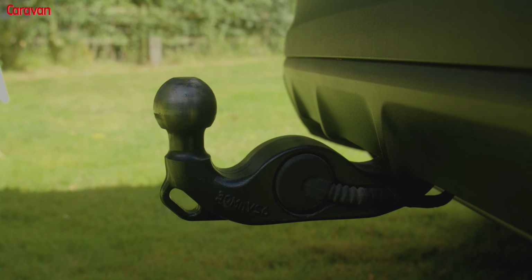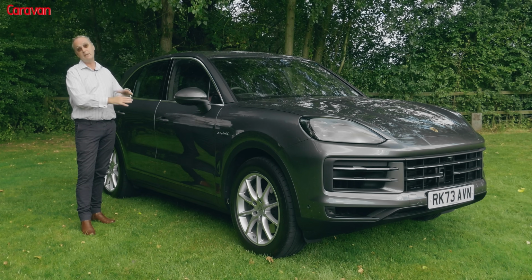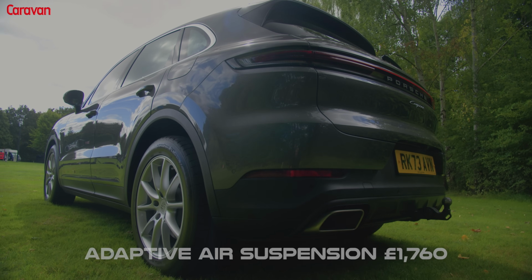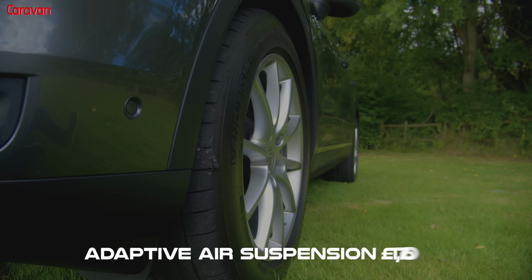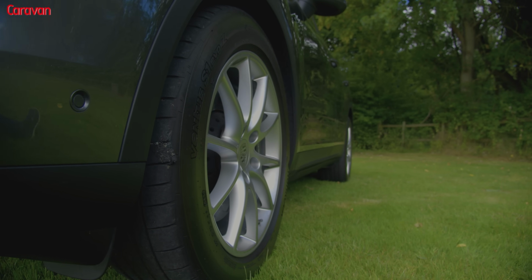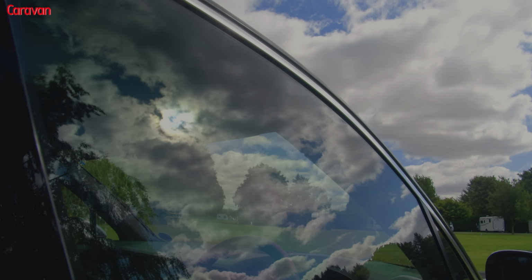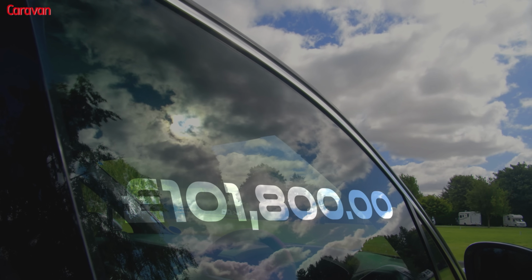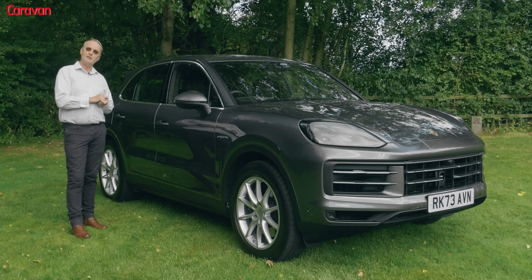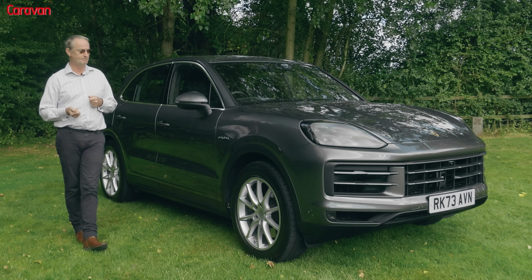I would recommend, if you're towing, that you probably go for the adaptive air suspension as well. That allows you to lower the rear to make easier hookup, but it also keeps the ride stable. We'll find out more about that when we get the Airstream on the back a little bit later. With all the optional extras that this particular model has got, it comes to £101,800, so just shy of £102,000. Add that to the Airstream, which is just shy of £110,000, and suddenly we've spent £250,000.